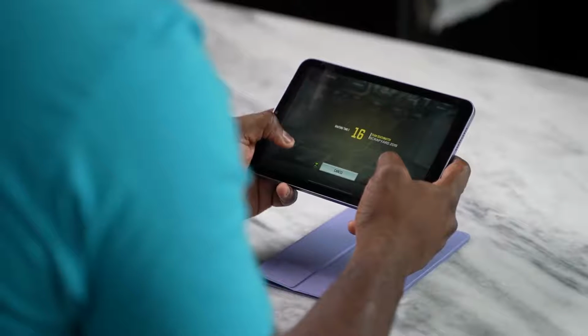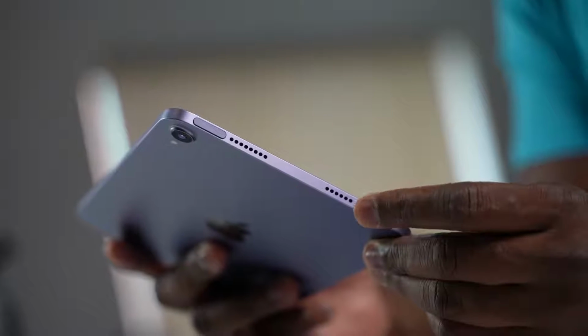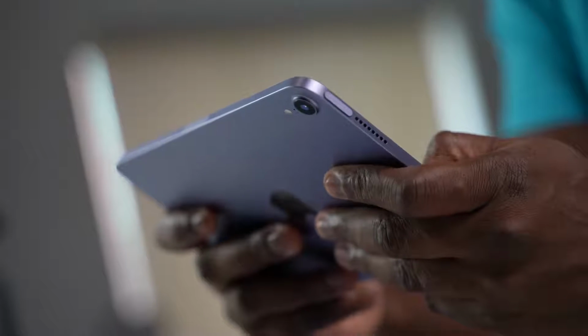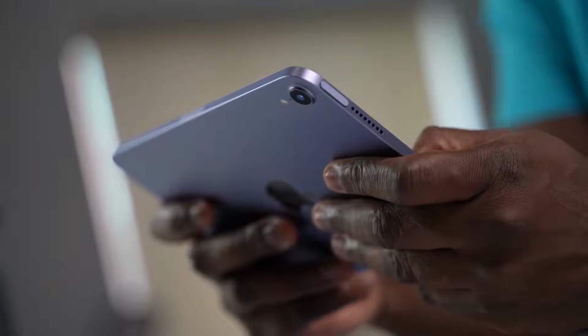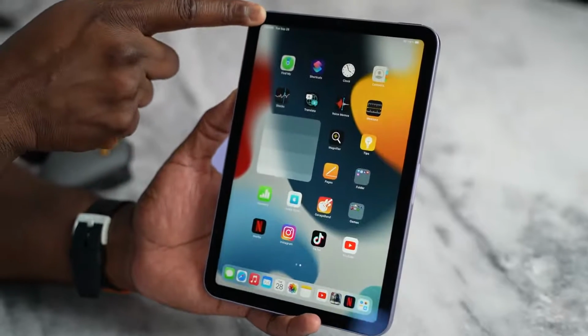It is a 10-inch tablet. This is the 6th generation iPad mini. In terms of design though, it feels really comfortable and nice. Now I've got it in the purple color and I've also got the purple case here. It's just a very nice look to it. Now granted, it's got thicker bezels than I would like, but I think they still did a really good job.